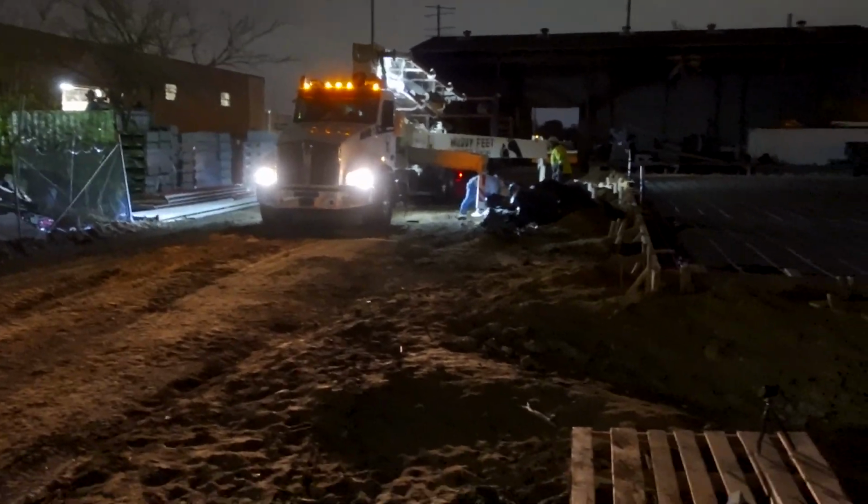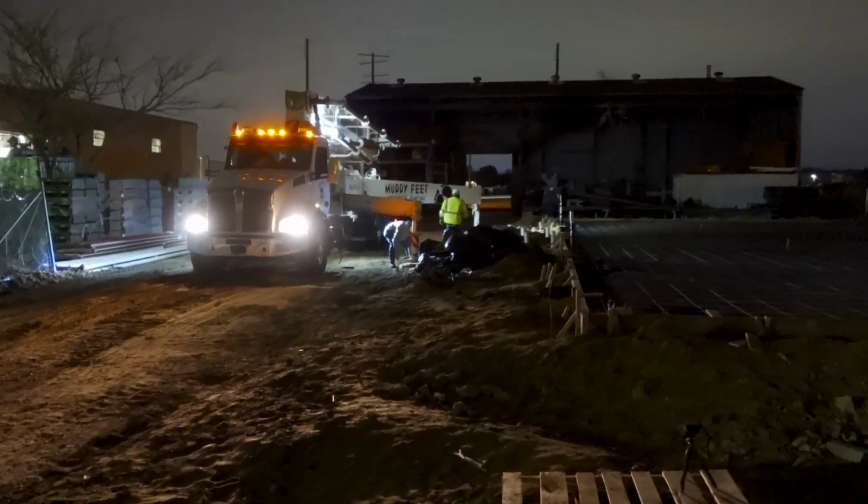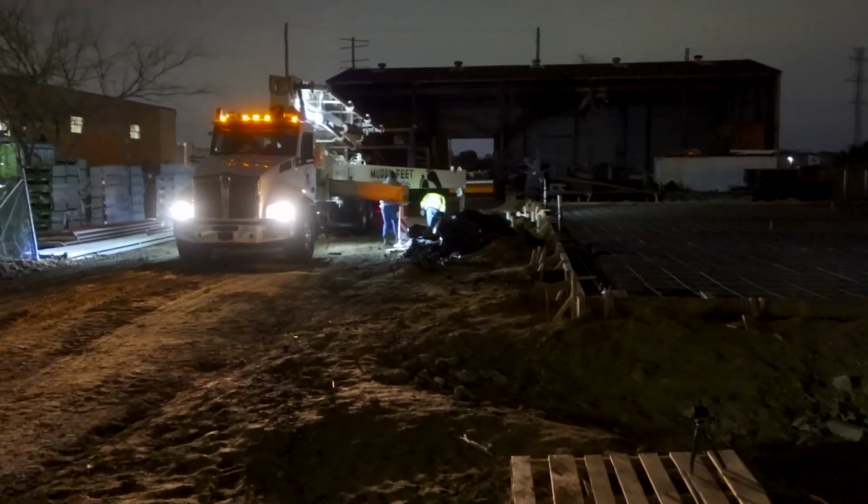It is 4:45 a.m. Trucks should be almost here. They're supposed to be here at 5 a.m.